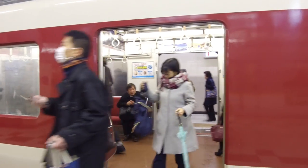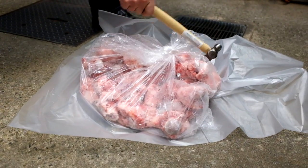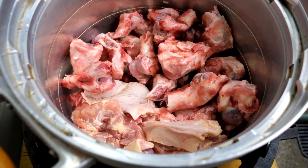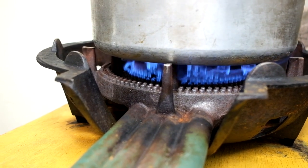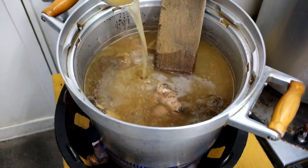We're going to the Osaka Ramen School today for their one-day ramen class. The class is about 6 hours long, and the teacher will show us how to make everything that goes into a bowl, from the soup to the toppings to the noodles. Let's check it out.